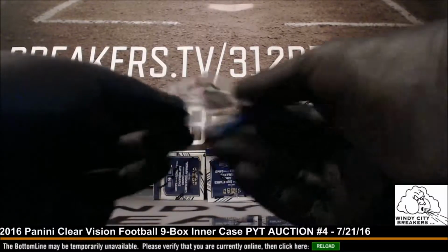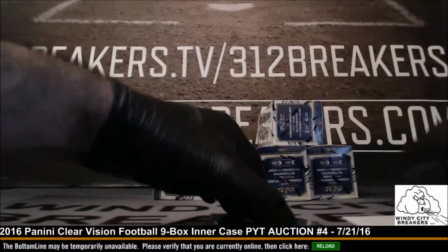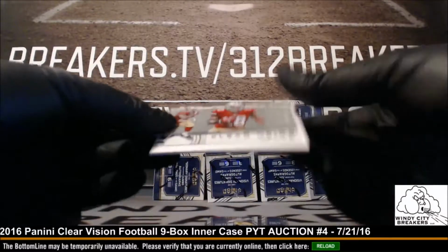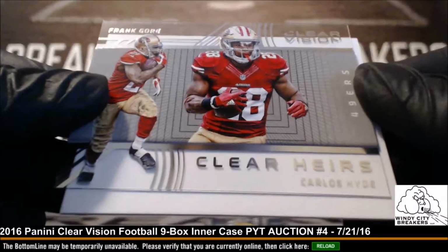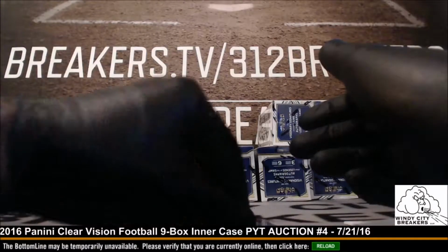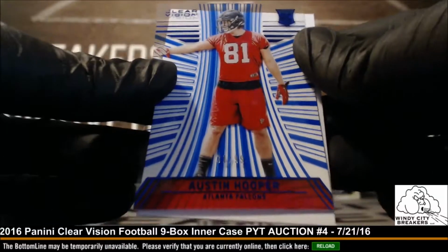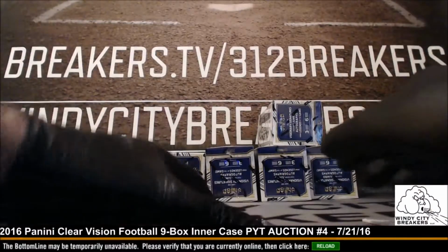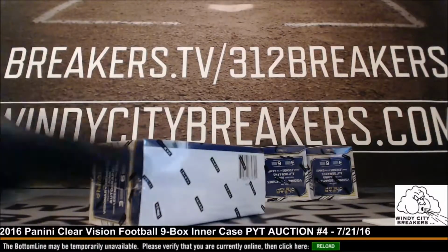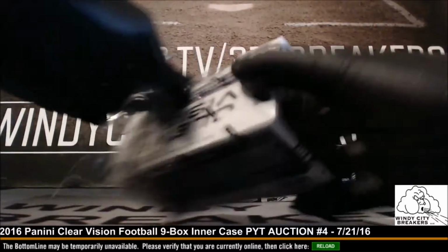And we have Malcolm Mitchell. 564 out of 999. All right, Patriots. And we have Niners with Frank Gore and Carlos Hyde. Not numbered. All right. Base. And we have Austin Hooper right here for the Falcons, 31 out of 99. All right. And then just base. John Elway, that's up on the table. They're on the way.